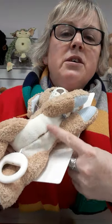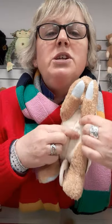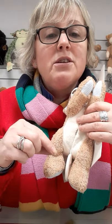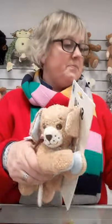Okay, so we've got the puppy dog, stripy ears, stripy paws, white belly. You can see where the musical is. So with them being washable, you would need to unpop the poppers, take the musical little machine out, pop it in the washer, and then obviously pop it back in afterwards.